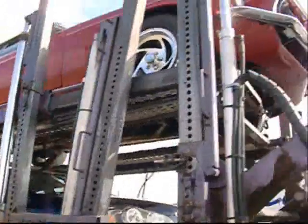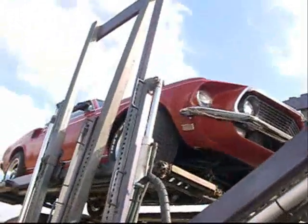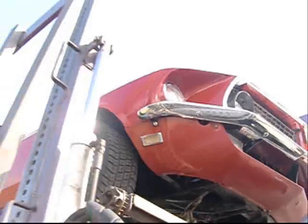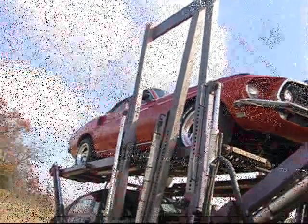Maybe it runs well, but looks like a piece of junk. Somebody's dream to sell it, I think. Somebody's nightmare to buy it. All hooked down and being shipped somewhere. Who knows what the story is.